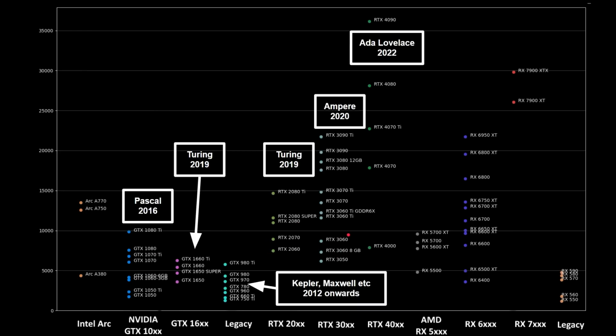And then we've got the Ada Lovelace, sometimes just the Lovelace GPU from 2020, and you can see that the 4090, the 4080, these are huge improvements. But the bottom of the range one, the RTX 4000, again, is still on par with this lower end stuff, and again a GTX 1080 would still be better. That doesn't have ray tracing in it.